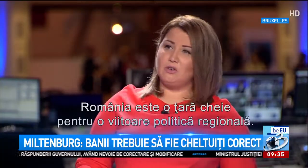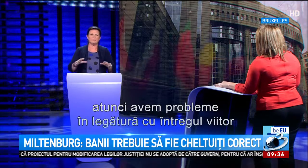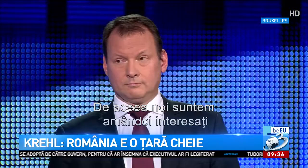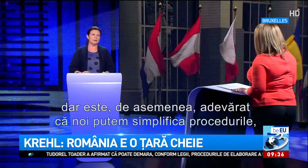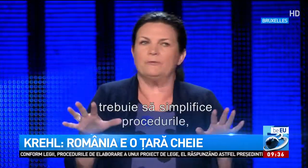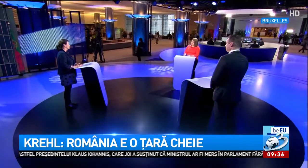Yeah, Romania is something like a key country for the future cohesion policy. If Romania can't absorb most of the money, then we have really problems for the whole future of cohesion policy. That's why we are interested both that we have a better absorption, but it's also true we can simplify the procedure, but the national government in Romania has to simplify the procedure as well. Of course, in a legal way, but there's also bureaucracy on the national and regional level.